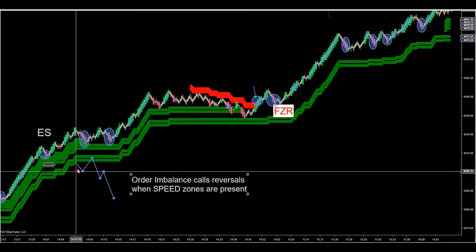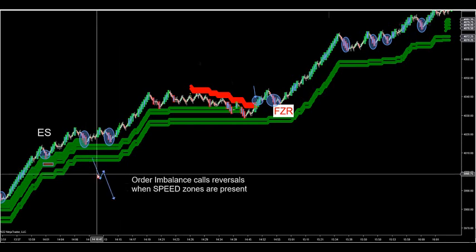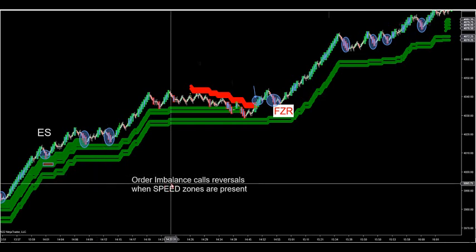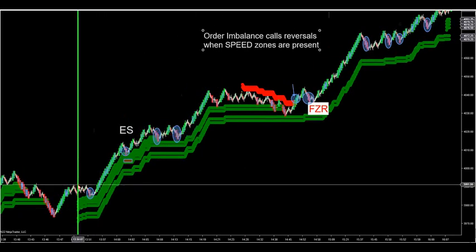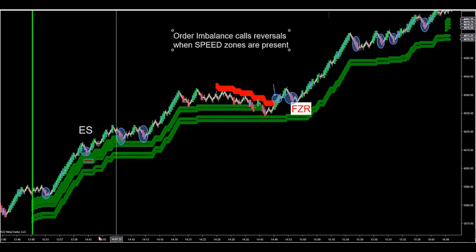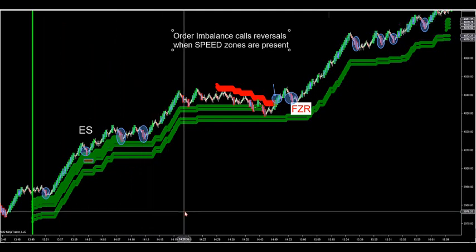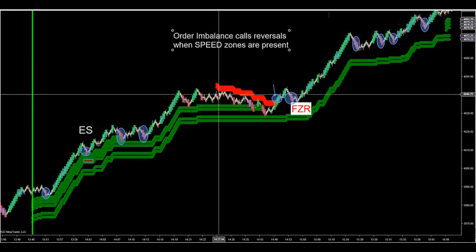so we went from order imbalances, right? Let's get this out of the way. We went from six green at one. Here we go. So right here, we went six green at 1:50 in the afternoon. At that time, your order imbalances were here, 1, 2, 3, 4, 5, 6, and then wait.